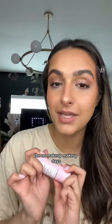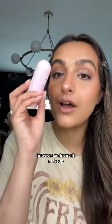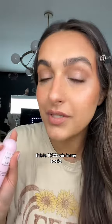It's so easy to throw in your purse. I think for the no makeup days, this is perfect. I do think if I put it over my makeup, it will shift the makeup and move and make it patchy. However, underneath makeup, this is incredible. Skin has such a beautiful glow. It gives me that sun protection. This is 100% a win in my books.